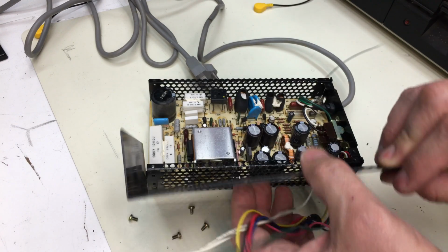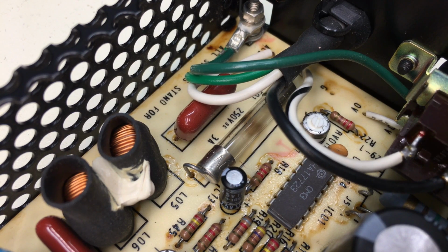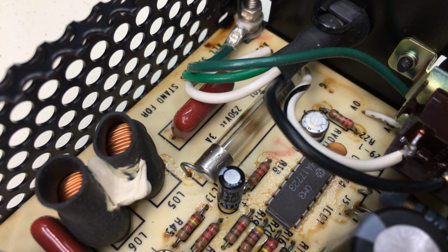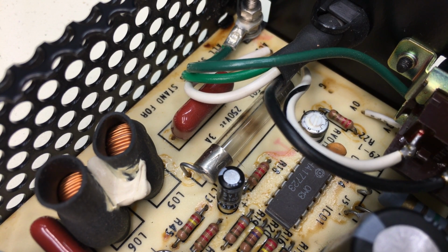Now, while we're in here, we have some work to do, because the floppy unit as delivered did not power on. Based on my experience with the TRS-80 Model 1, I figure it's a shorted capacitor somewhere. First, I opened the power supply case and discovered a blown fuse. This means something was drawing way too much current. There's definitely a short somewhere.